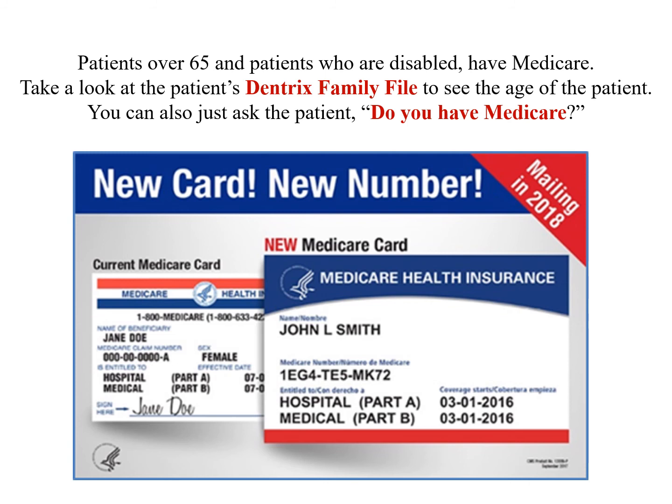So patients over 65 and patients who are disabled have Medicare. Just remember the name Medicare. Medicaid is for kids. Medicare is for old people or disabled people. Take a look at the patient's Dentrix family file to see the age of the patient. The age is really important. Over 65, most likely they're going to have Medicare. You can also just ask the patient, hey, do you have Medicare? And if they have Medicare, you're going to go through a different referral process so that Medicare will pay for their physical therapy. And it's a pretty good deal because they give the patient unlimited physical therapy visits, which most other insurance do not do.